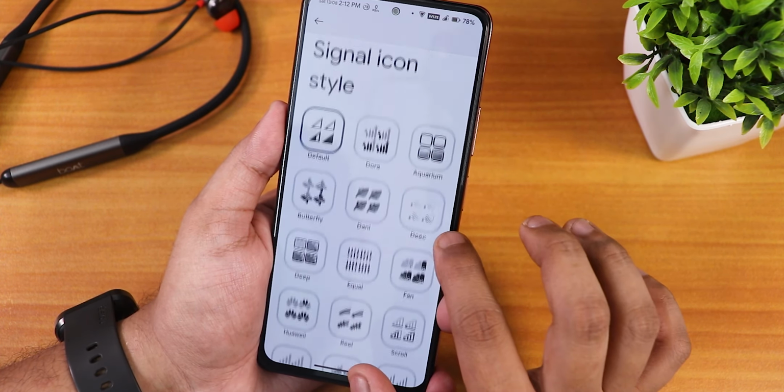And in the haptic feedback, you can lower it down a little bit if you want. But yeah, normally the haptic feedback on this ROM is amazing with navigation and stuff. The haptic feedback is really amazing.